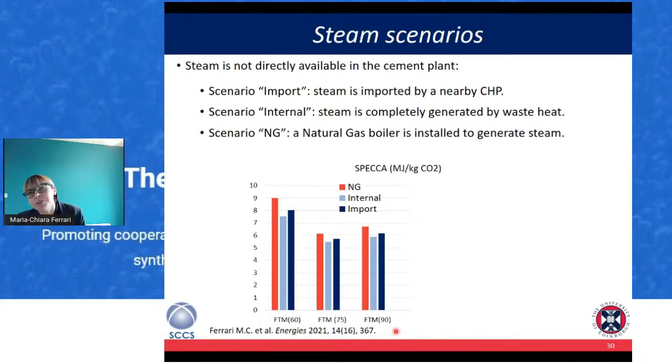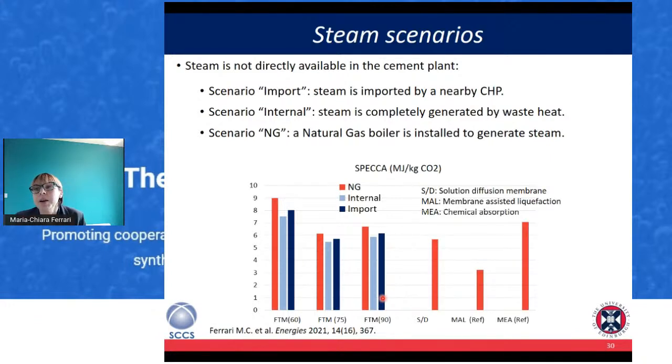the 3 different temperatures, again, at 75 degrees, that's our best scenario. And the best, as expected, the best option is to have all the steam raised internally by waste heat. The natural gas boiler scenario in this picture has the highest SPECCA compared to all the others. We can compare also to other technologies, and that's why we chose to use the SPECCA.